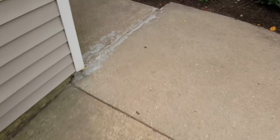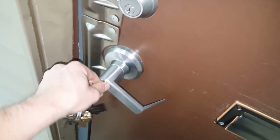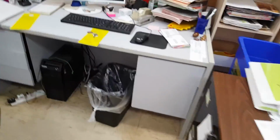Alright, so then we'll walk over here to the office. We'll give you a look in the office. Nothing special. I don't do much in here. We have an office guy for the office who does all the office work, and my property manager, my boss, who works in here too, but I have the key to it. These are where my maintenance tickets sit. This is where the office guy will sit to do his work.